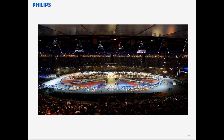Another question here: will the next Olympics be lit with LED-based solutions? I think that the answer to that is probably no, only because the next Olympics are 3.5 years away, and I suspect that they're probably already pretty much down the line with their lighting system. But I think that we could probably predict by the time we get to the next Olympics, there will be LED-based solutions for this type of application.